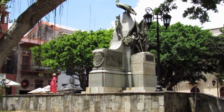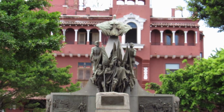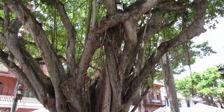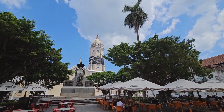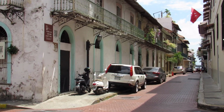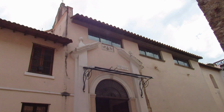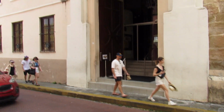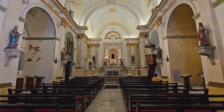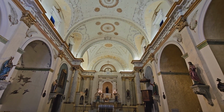And this plaza right here is named after the famed Venezuelan revolutionary Simón Bolivar. Concealed inside this modern construction is what's considered to be the oldest church in Panama City, the San Felipe Neri Church and Oratory. It had its origins in the 1680s as an oratory house and hospital for priests.